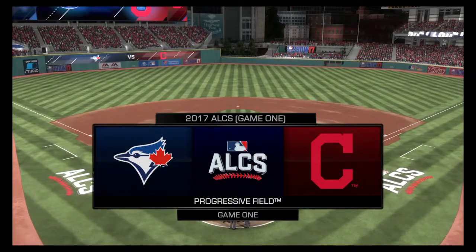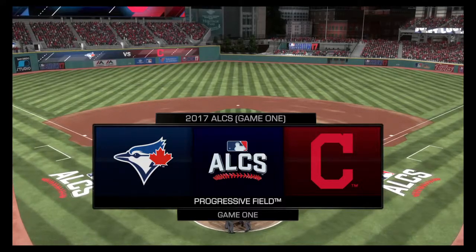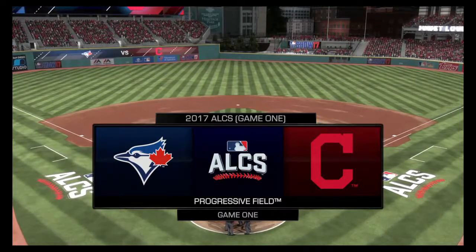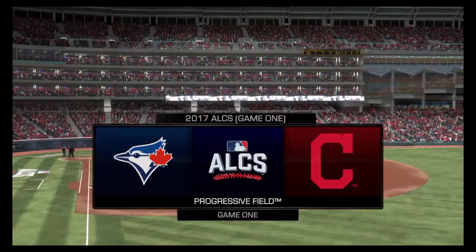MLB Network is your exclusive home for postseason baseball. It's game one of the American League Championship Series between the Toronto Blue Jays and the Cleveland Indians.